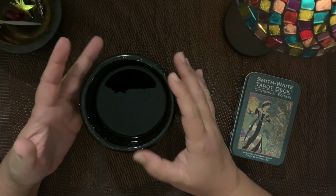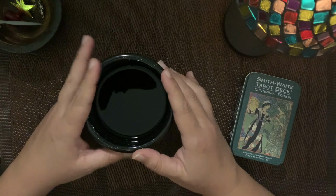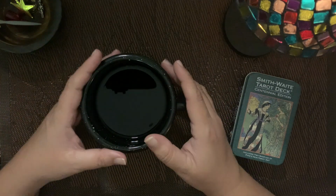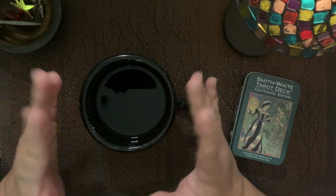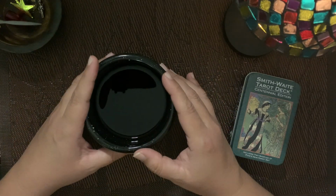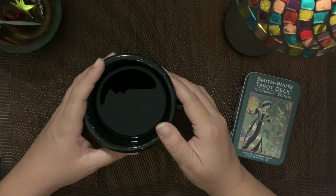I created a birthday decan spread for myself, and I wanted to share it with you so that you can use it too when your birthday decan comes around. It may have already happened, but you can still use it. It's timeless. You can go back and go through it, or you can wait until your birthday comes around again.